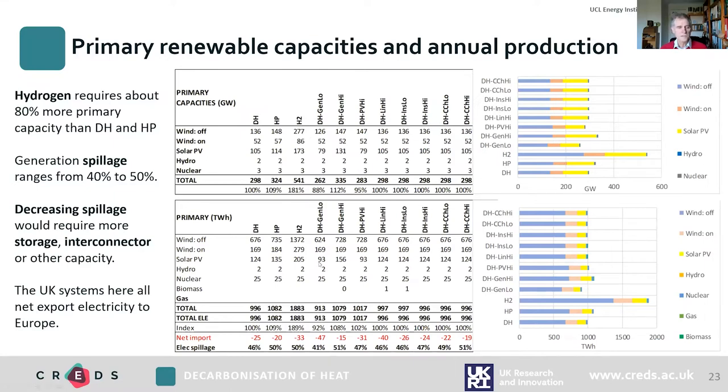One of the interesting things we found in our designs was that with trying things out and by optimization with a separate simpler model, it's cost optimal to spill 40 to 50% of the generated electricity from solar and wind. This is quite surprising, of course, but we could decrease the capacities of the renewables, but then we'd have to have more storage or more interconnectors. And so we have this juggling act between these three principal ways of balancing: storage, interconnector, and renewable capacity. And this is where we need more work to optimize.